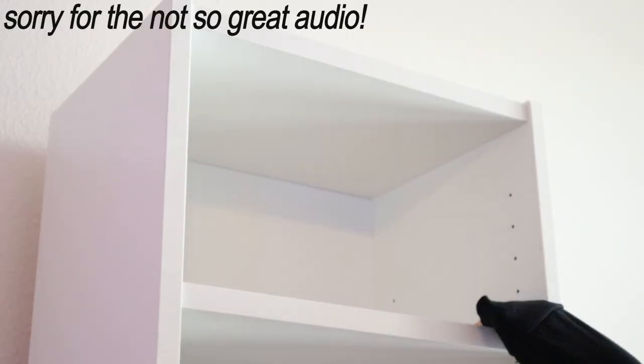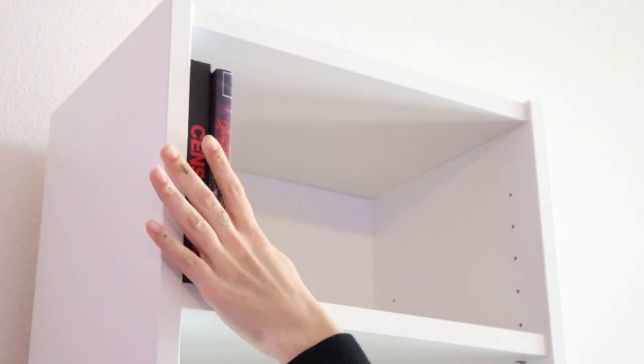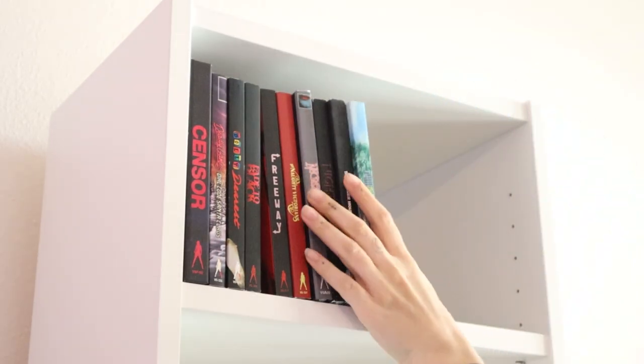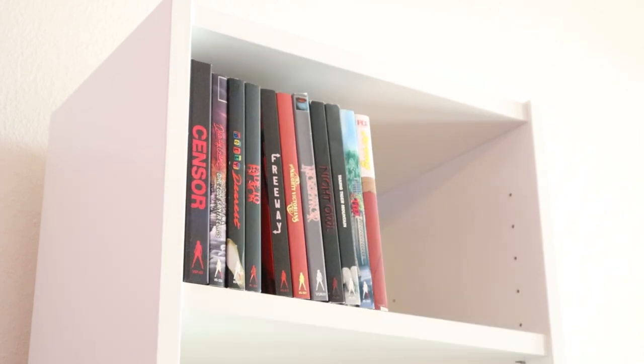So here's the top of the bookcase. I'm thinking I want to put my Vinegar Syndrome Blu-rays here. My concern was that this isn't gonna hold all of what I have. I have a really small collection, but the shelf is very narrow. So, I mean, worst case, I just have to buy another one.